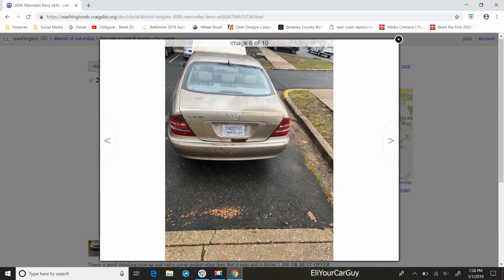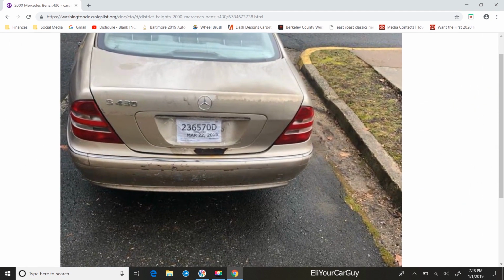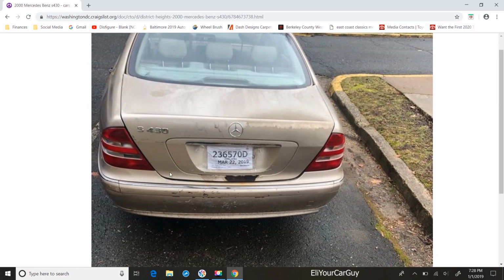Looking through these pictures, it doesn't really look that great. Another key thing to avoid like the plague is temporary tags. If you see a vehicle for sale on Craigslist, or just in general, with a temporary tag, you really want to stay away from it, because if the person's not a dealer, they more than likely bought that vehicle for themselves.